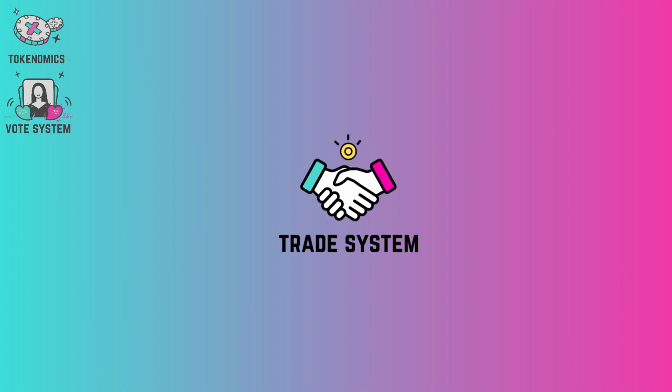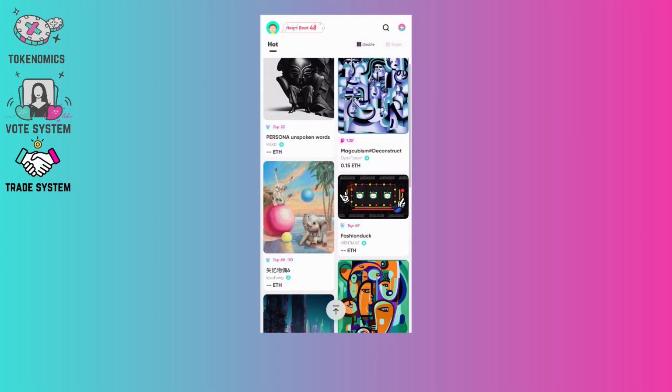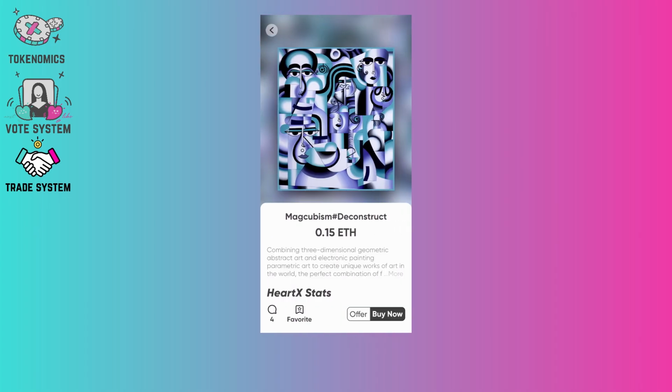The trade system is what we all know as the marketplace. Users can purchase or trade their art NFTs based on their favorite or investment potentiality.